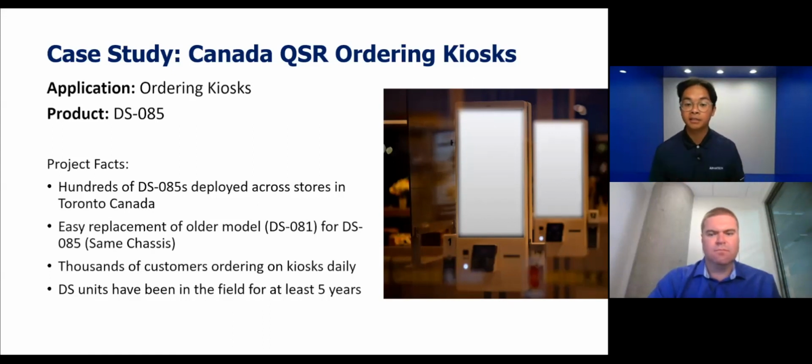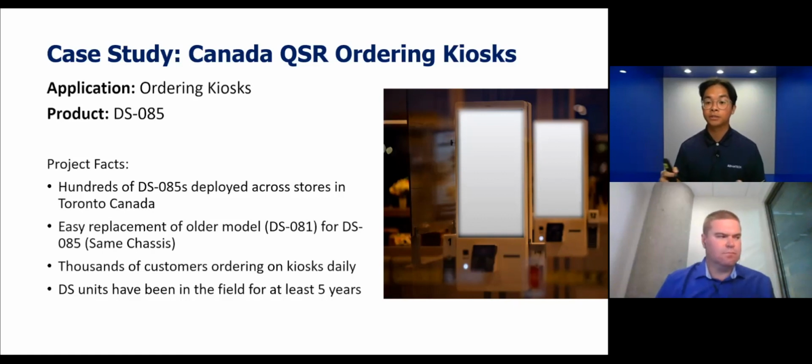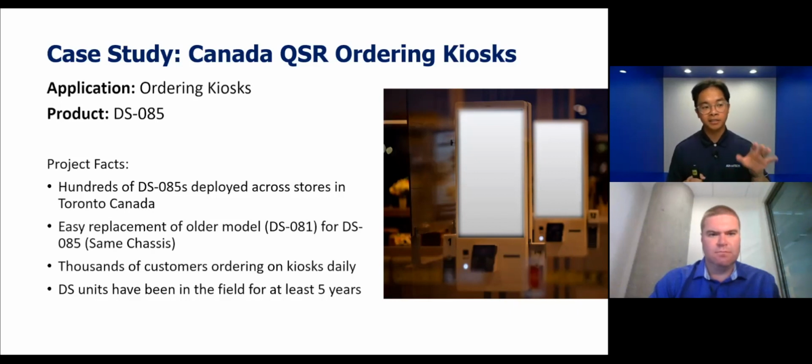So hundreds of DS85s already deployed across stores in Toronto, Canada. So I would say about 2 or 3 units are in each store. And the nice thing is they're already using our previous model, the DS81. So the nice thing about the DS81 to our current platform, the DS85, is that they're in the same chassis, right?